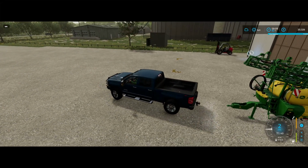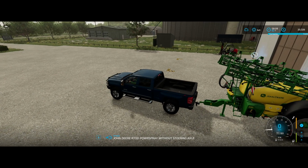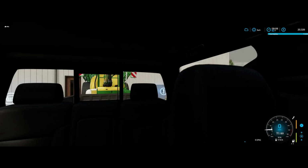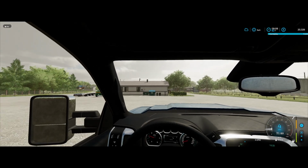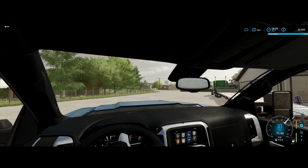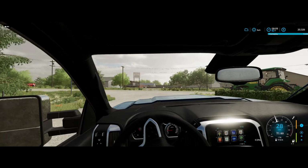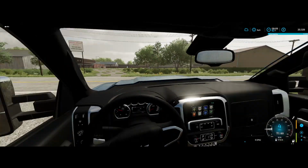So hopefully I can pick this thing up with the truck. Haven't tried this yet. And hopefully the tail doesn't wag the dog on the way home. It's feeling okay so far. All right, get this dragged back home. We'll see if there's any spraying we can do today with it.